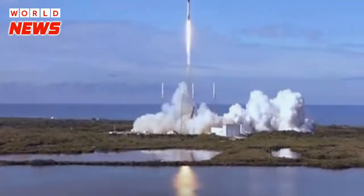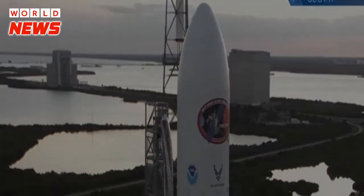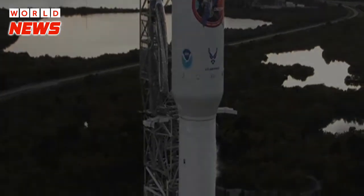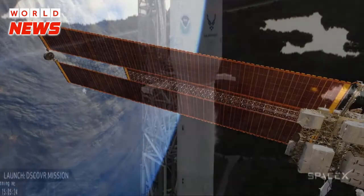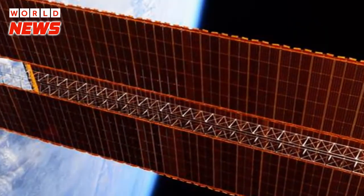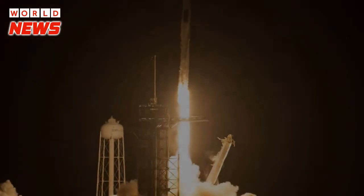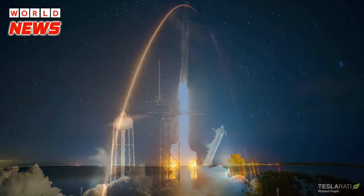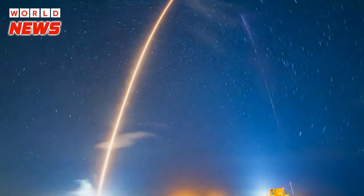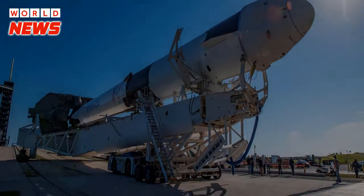SpaceX launched its 17th rocket of the year today, June 3, sending a robotic Dragon cargo capsule toward the International Space Station before nailing a landing at sea. A two-stage Falcon 9 rocket blasted off from Pad 39A here at NASA's Kennedy Space Center at 1:29 p.m. Eastern Daylight Saving Time, 17:29 GMT, kicking off the company's 22nd resupply mission to the orbiting lab for NASA.